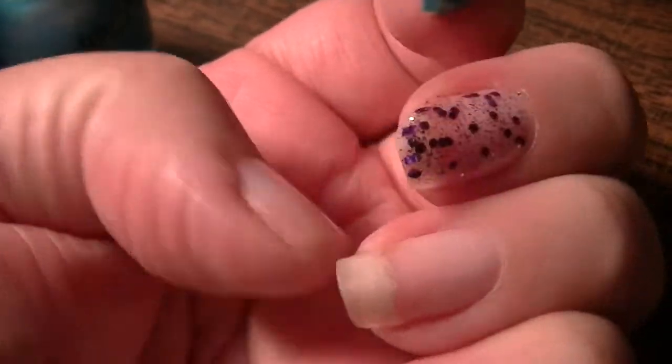So, yep, I'm cutting these all off. I'm going to take that off, and I might do a pale pink on my nails. Oh, and I keep forgetting to share.